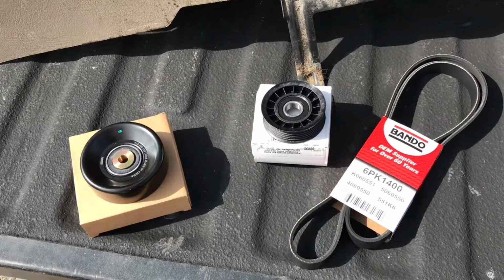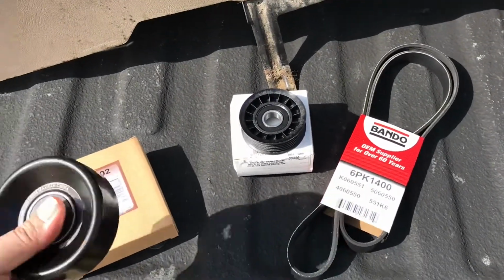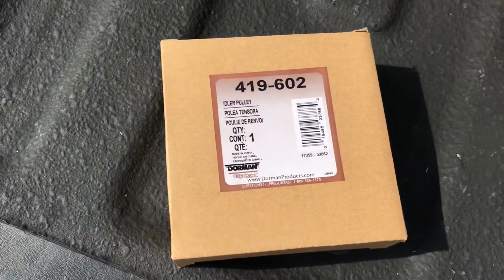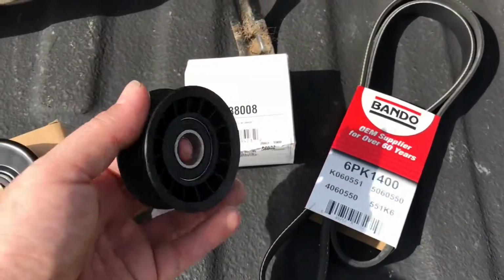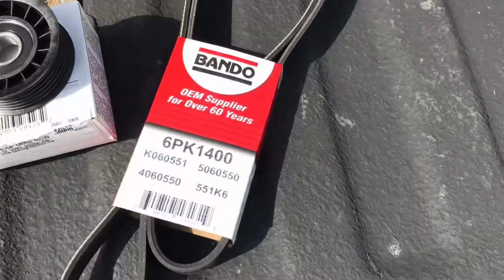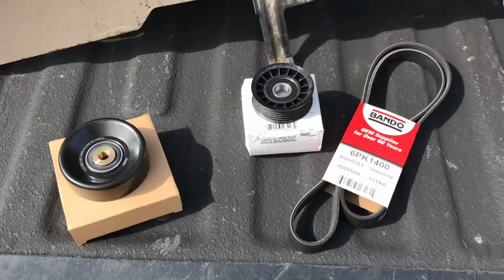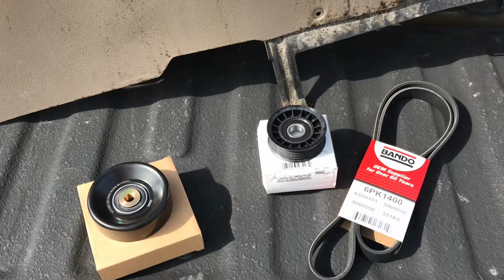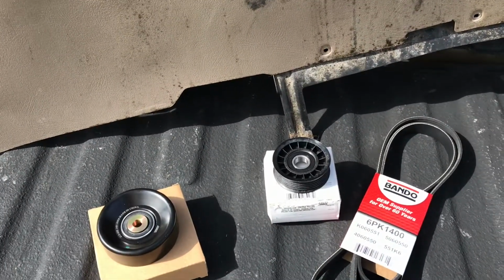So it's about right at $100 worth of stuff if I got it from AutoZone. So I got the Dorman idler pulley, and 4.3 V6 is the part number. And then I got the Gates tensioning pulley and part number there. And there's the drive belt, accessory drive belt. So all of this was about $31 shipped, 2-day shipping with Amazon Prime. Thumbs up to Amazon Prime. Been buying a lot of stuff from there.